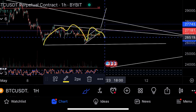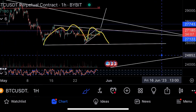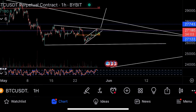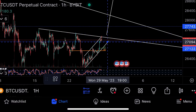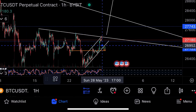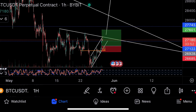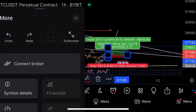That's the only thing. It can come down to 25 and even come down, as I said, to this 24. But it's not such a big drop, so it's worth the risk to reward. So I'm going to open a Bitcoin trade here on the support, stop loss below the weekly, and take profit. I make it a really long-term trade for Bitcoin.